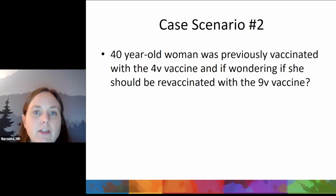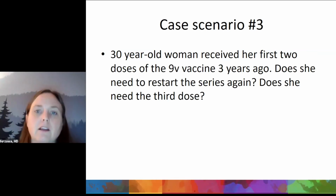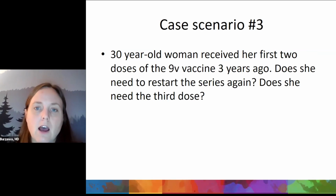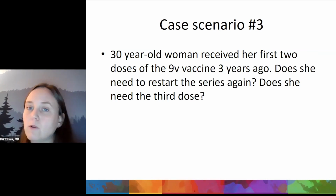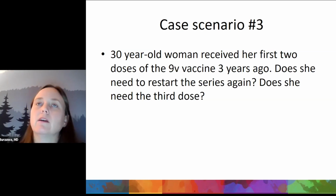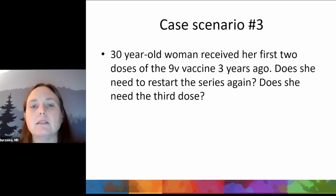Case scenario 3, we have a 30-year-old woman who received her first 2 doses of the monovalent vaccine 3 years ago. To be clear, this is somebody who should have gotten 3 doses. Does she need to restart the series again? And does she need the 3rd dose? No, the recommendations are that it does not need to be restarted. You can just continue with what has been prescribed: if you've missed one dose, give the third dose; if you missed 2 doses, give the last 2 doses, regardless of how much time has elapsed.